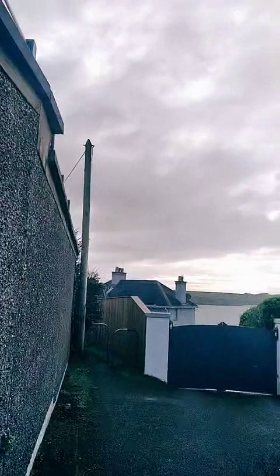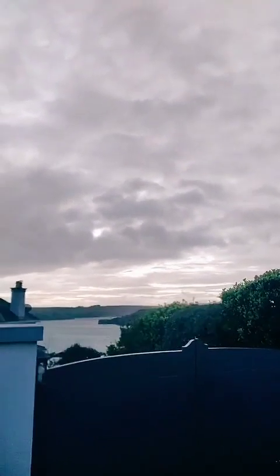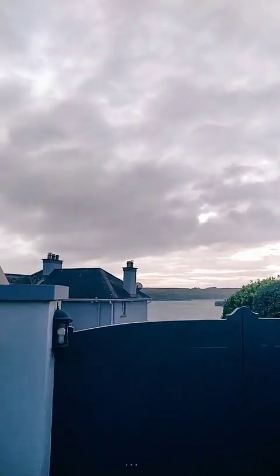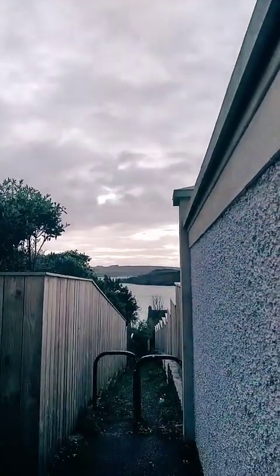Don't know if you can see the forts from here now. Charles Fort to my left in the distance, and then the boat yard behind it where I think they build and restore boats, and then jutting out into the sea is James's Fort. Charles and James, probably called after the English kings, because we have our history with the English here.